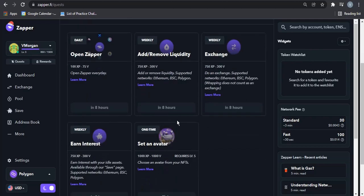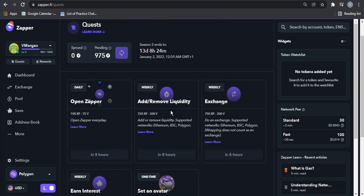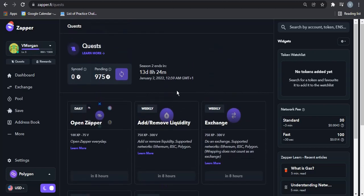Now it says 8 hours because I'm recording this on a Sunday, and the next week starts tomorrow, which is Monday. That's why we have 8 hours. If you do this at a normal time in the week, it's going to show some other time. This is always going to be 8 hours or less or more, but within 24 hours. Now this season ends in 13 days and 8 hours. So I would advise you to take every single part of this opportunity seriously, because time is running out.